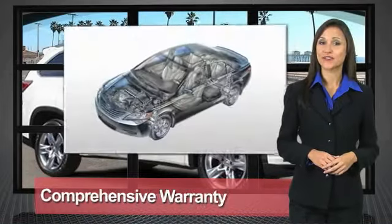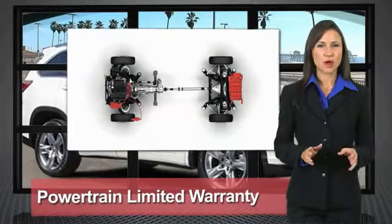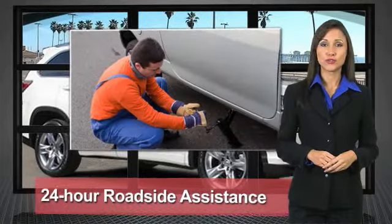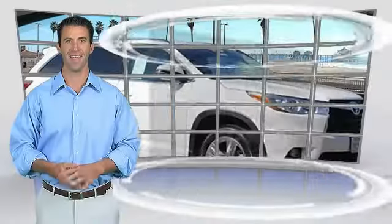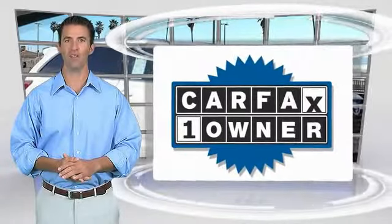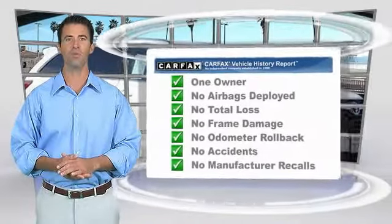We know that the idea of buying a used Toyota is attractive to you. After all, getting a high-quality, low-mileage Toyota at a great price is a smart move. That's why we created the Toyota Certified Used Vehicle Program. It's the smart choice. This is a one-owner vehicle with a Carfax Vehicle History Report.